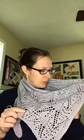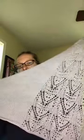I knit mine out of Magpie Fibers, but any single skein shawl would do. I would use a solid or a tonal or a semi-solid kettle dyed, something so that the lace is going to show. You don't want to go crazy variegated or crazy textured yarn. But anyway, this has become one of my favorites. It's a very popular pattern. A lot of people buy it, and so yes, this is Chayka, which is the first shawl in the Chekhov collection.